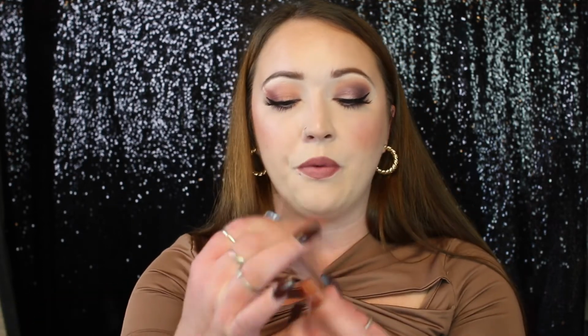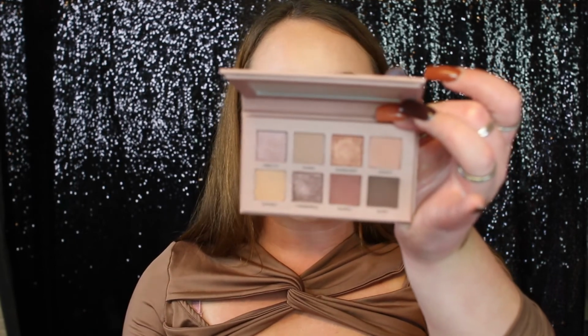And nothing about this packaging is super fancy either. So I feel like for that price, it's just not worth it. I just feel like you could be spending your money on better eyeshadow palettes. Like, if you're a crazy ABH lover and you buy all their new palettes, then this is a good one to add to your collection. Me, I'm just more of a drugstore kind of girl, and I'd much rather pay $17 for 20 shades than $29 for 8 shades. That's just my opinion.